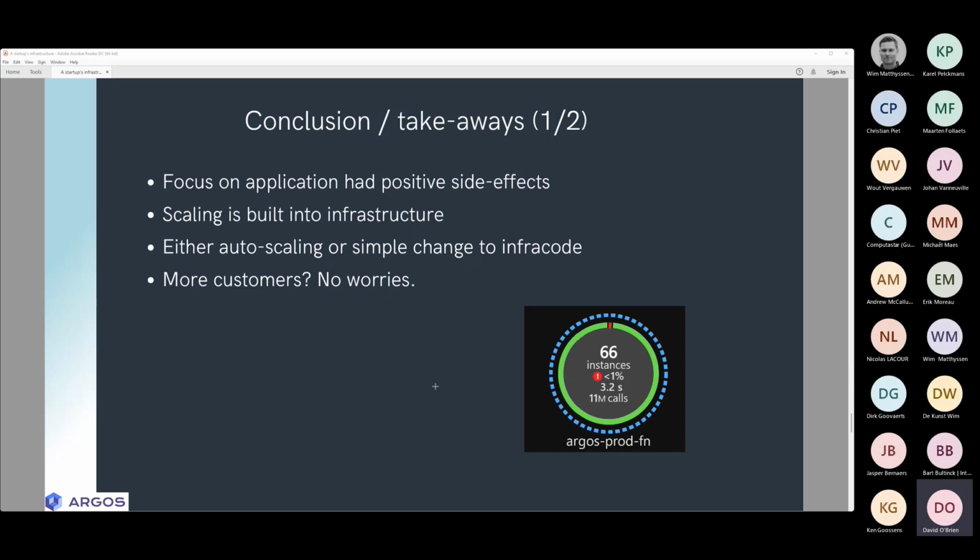Really, it comes down for us to more customers. Really meant no worries for us. It just automatically scales. Not worried of being overrun by another 100 customers in a month or something like that. It just automatically takes care of everything.